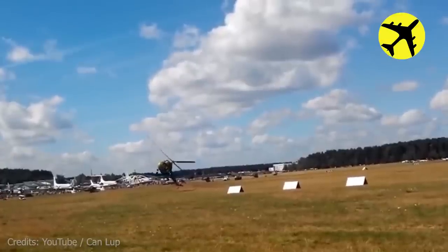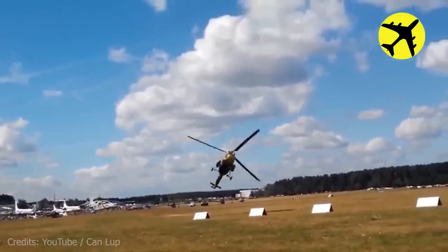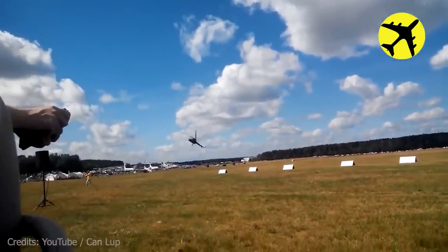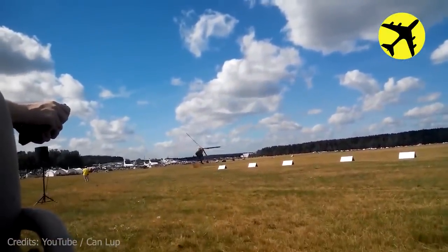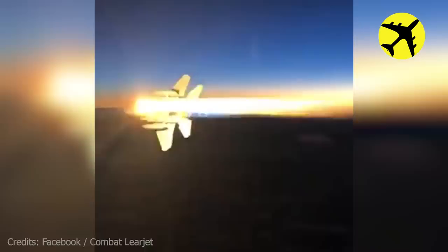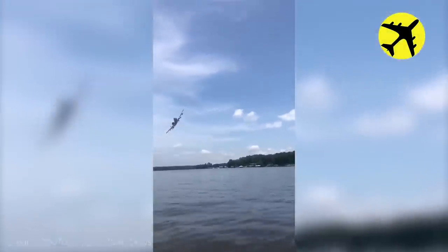This helicopter strikes its tail rotor at an air show. Luckily, everything went well. A spectacular view of this fighter jet dropping flares at sunset. An insanely low pass of this A-10 military.